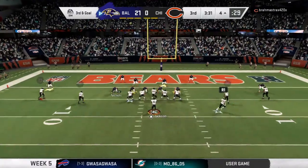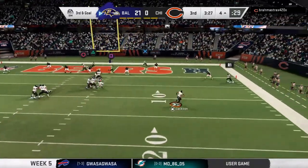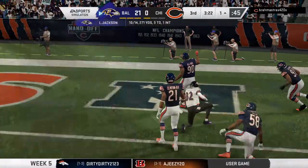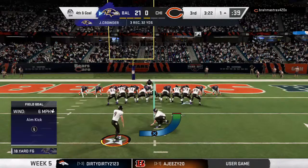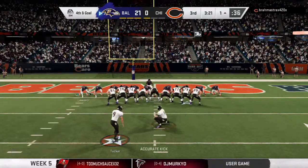Let's get that ball, dude. From the gun, Jackson, escaping the pressure right. This one caught by Crowder. A 4-yard pickup, not enough. Fourth down. And now the Bears are going to signal for another timeout. That's going to leave them with just 1 timeout remaining, still in the third quarter. We'll see if that comes back to haunt them.